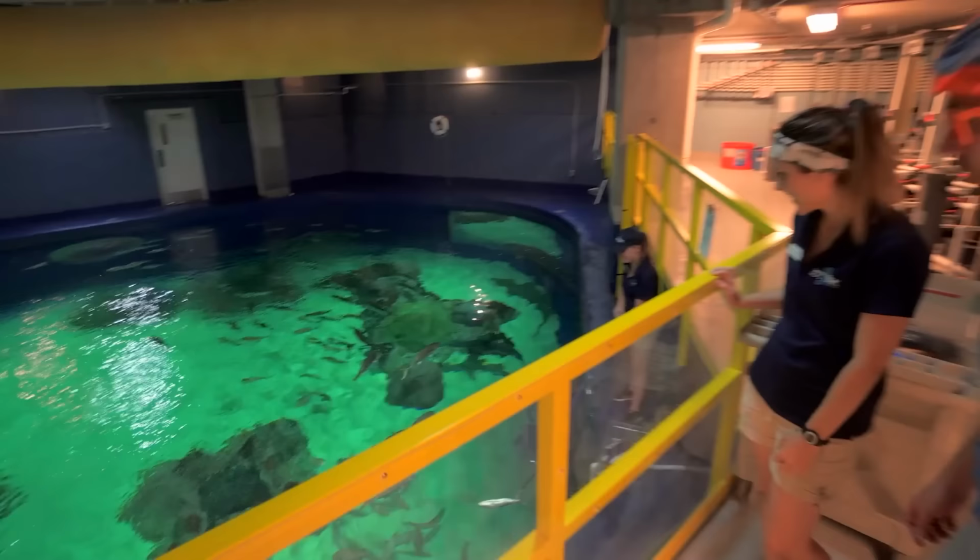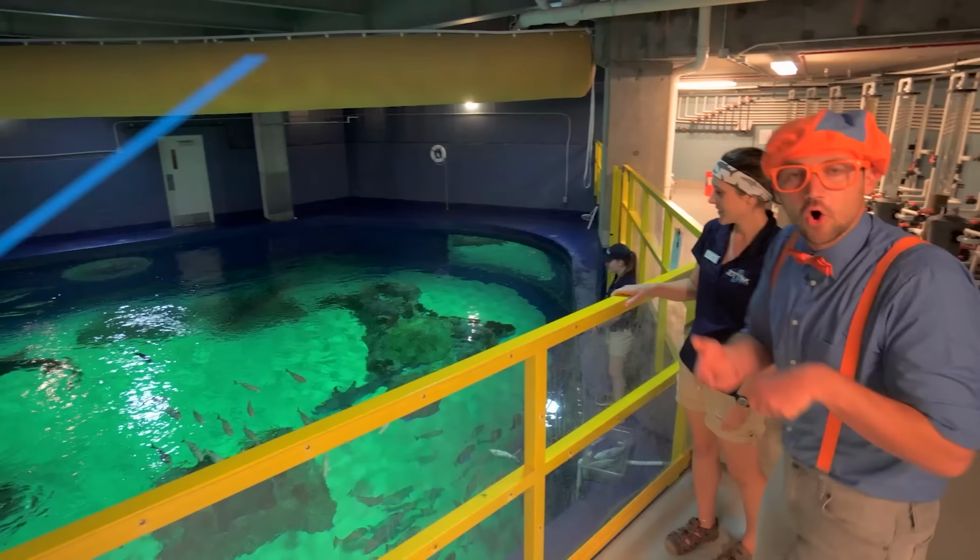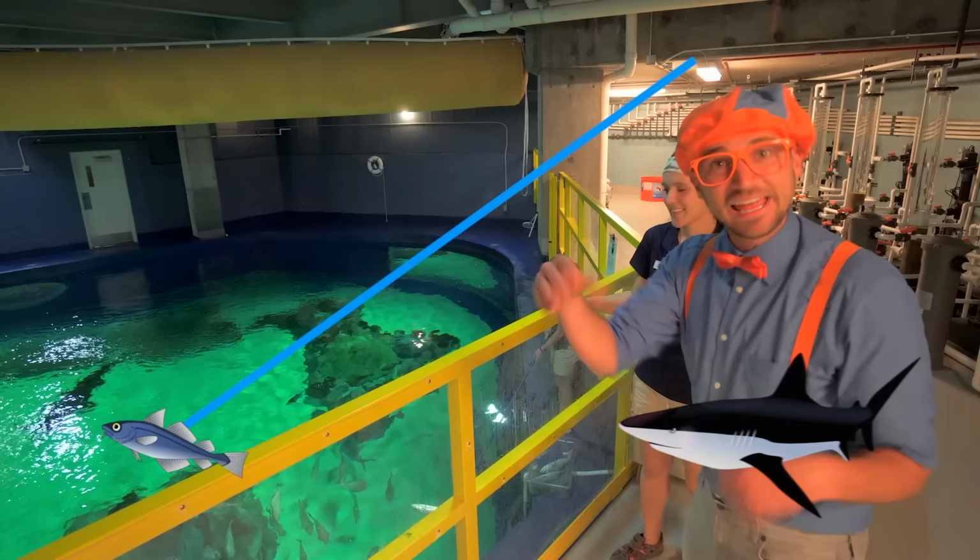Whoa, so why is she holding a fish on a pole? So that's how we get the food down to our sharks. If they're already low in the water column, she needs to be able to have a really long tool to get the food down to their mouth. Okay, so they hold the pole, which has a fish on the end, and then the sharks come up and have some supper. Ooh, this looks like fun.